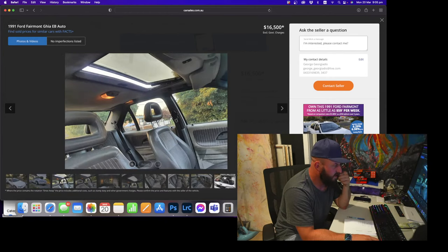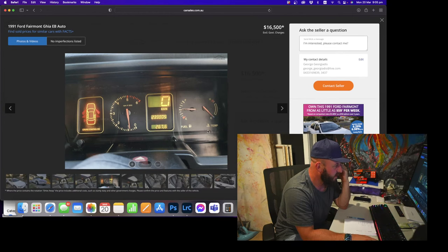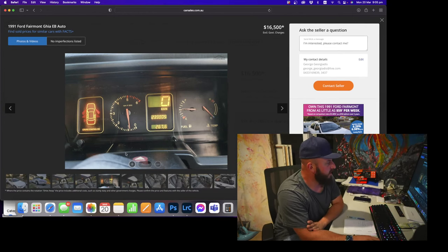Oh, it's got the nice gear leather. Looks fairly clean. Tilted photos mess with your head. You've got two photos exactly the same. That looks messy. I mean, I'd wipe down all these little marks here.